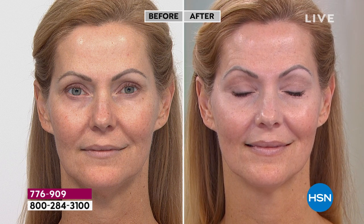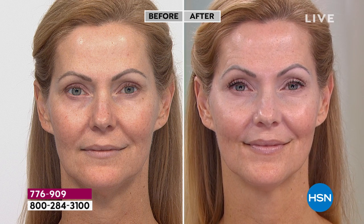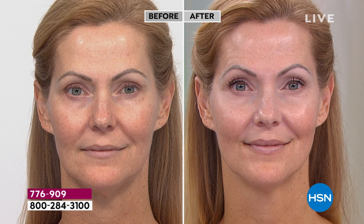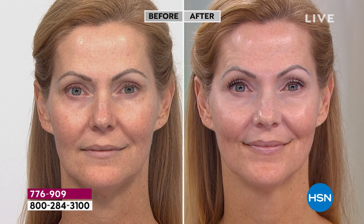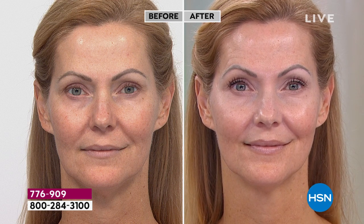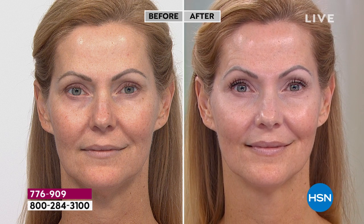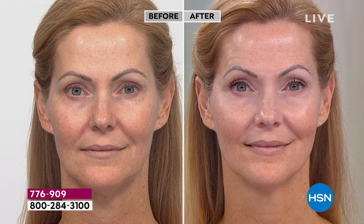Look at the model. She's over 50 years old. Look at her skin color. She's wearing no makeup in either one. You get rid of the look of sallowness. Understand, all these ingredients brighten the skin. They also micro-exfoliate, take off the dead skin. Look at the difference under her eyes. Her under eyes don't look dark.